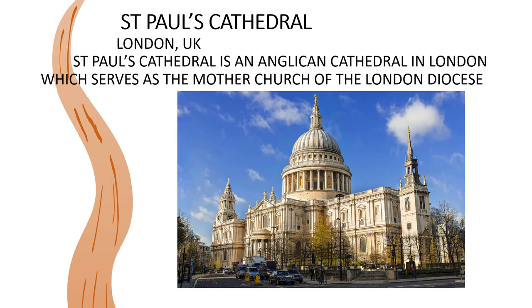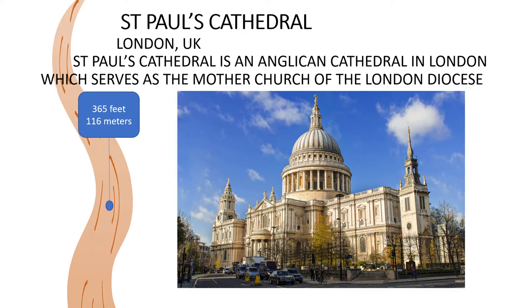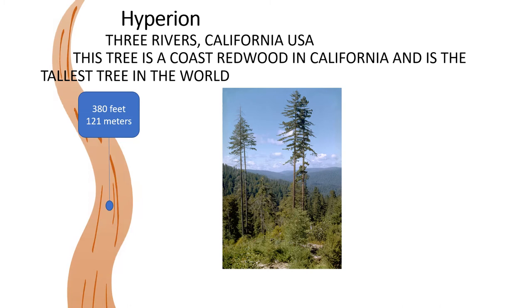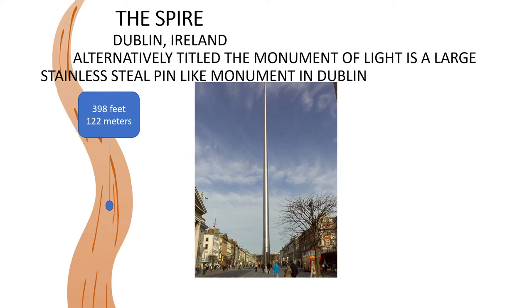St. Paul's Cathedral. St. Paul's Cathedral is an Anglican cathedral in London, which serves as the mother church of the London Diocese. Hyperion. This tree is a coast redwood in California and is the tallest tree in the world. The Spire, alternatively titled the Monument of Light, is a large stainless steel pin-like monument in Dublin.